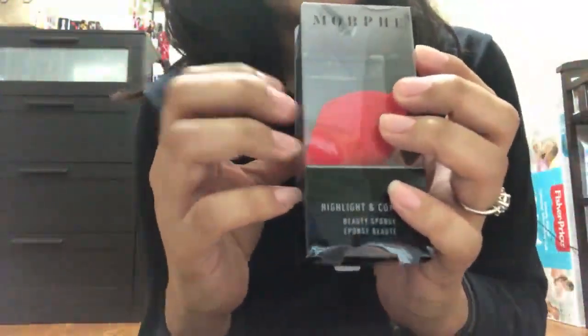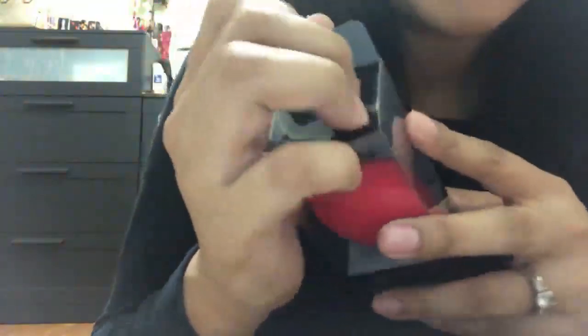The next thing that I got was this Morphe sponge. I actually haven't taken it out of the packaging, so it's still in there. And this is the highlight and contour sponge by Morphe. And I'm not a huge fan of their company, so the only thing that I have of them is this sponge, which I really enjoy. So I bought another one because the other one's really old. And then I have their Jaclyn Hill palette. But other than that, nothing has attracted me to the brand.